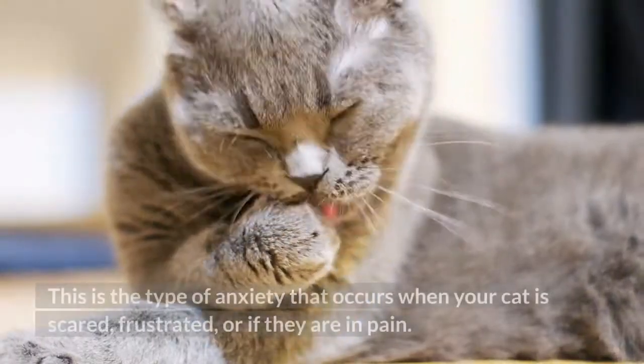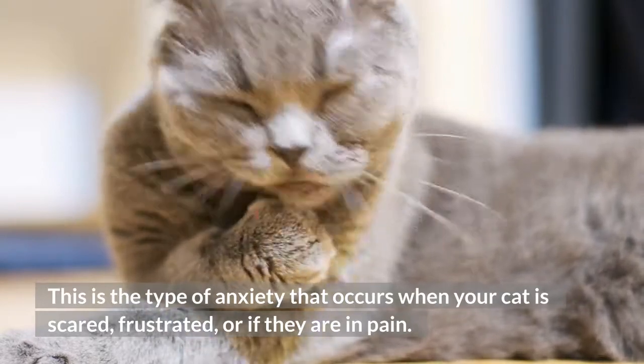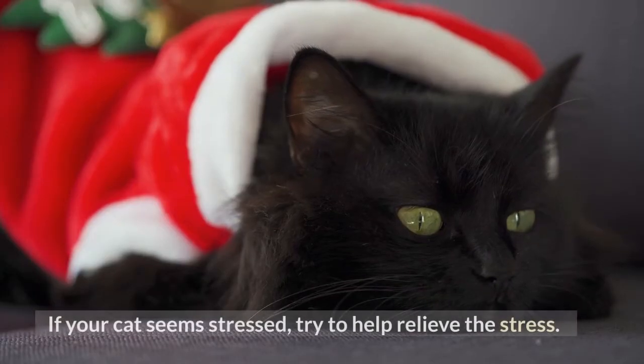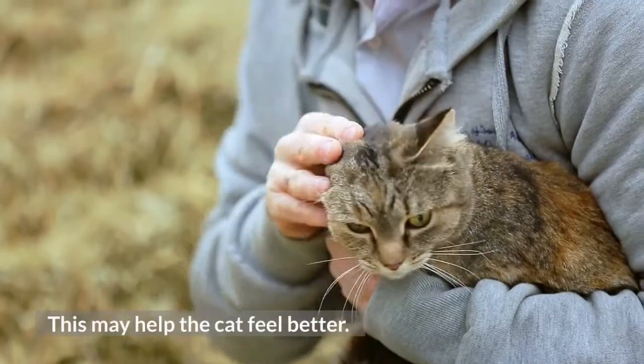The second type of anxiety in a cat is called stress. This is the type of anxiety that occurs when your cat is scared, frustrated, or if they are in pain. It is important to distinguish between these two types of anxiety. If your cat seems stressed, try to help relieve the stress. This may help the cat feel better.